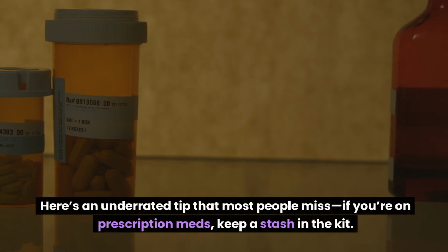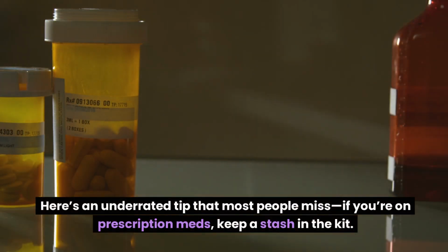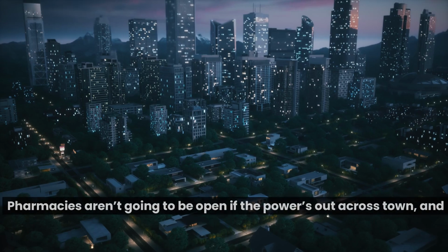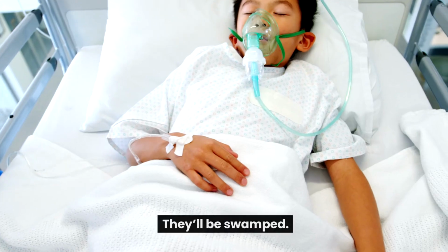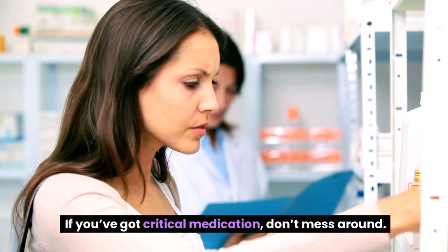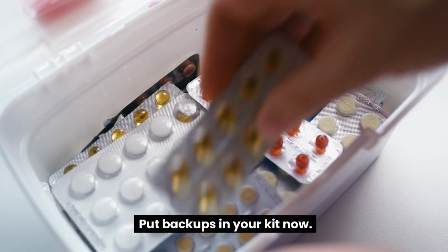Here's an underrated tip that most people miss. If you're on prescription meds, keep a stash in the kit. Pharmacies aren't going to be open if the power's out across town. And hospitals, they'll be swamped. If you've got critical medication, don't mess around. Put backups in your kit now.